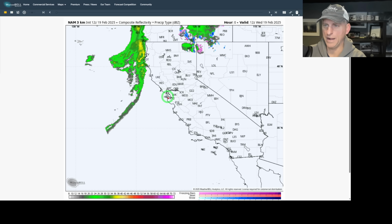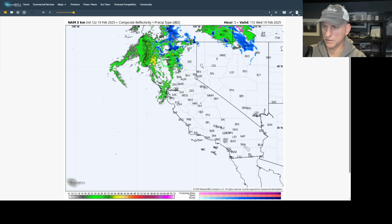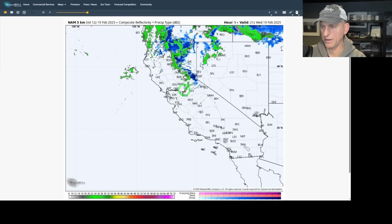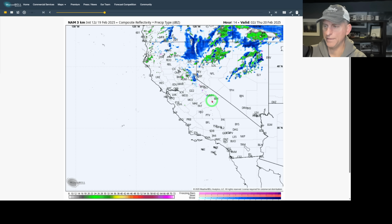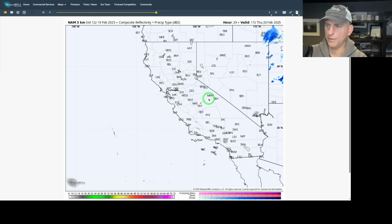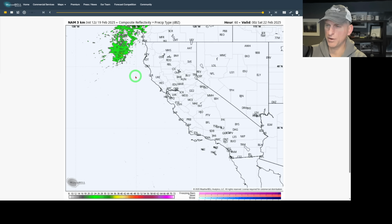Now, taking a look here at the composite reflectivity, and you can see some of the snowfall across the higher terrain, some of that light rain across the Bay Area, maybe some moderate rain at times across the Sacramento Valley, and then you can see the snow flying across some of the central Sierra Nevada, and then that system moves out of here. And then we've got another system. It's going to brush maybe some areas of Northern California as we go towards the end of the week and on in through the weekend.